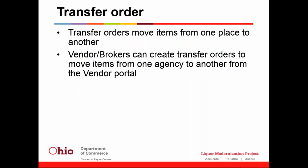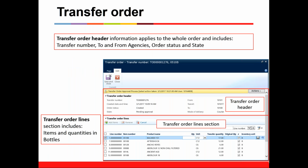Okay, so transfer orders move items from one place to another, and the vendors and brokers can create the transfer orders to move the bottles from one store to another from the vendor portal. So this is what a typical transfer order looks like. So up top, we have the transfer order header, and this shows the from and to store numbers. And then there is the transfer order number and created date.